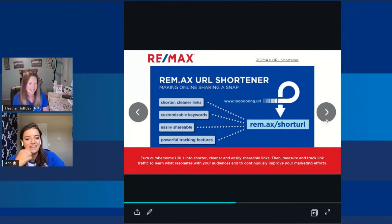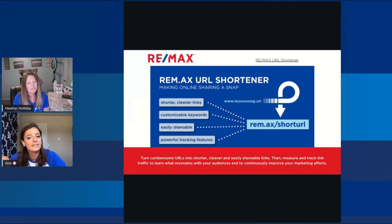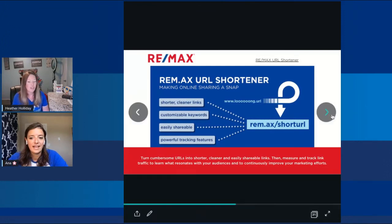So that makes sense. And one thing to know also is that once the listing goes under contract, that link no longer works, because you're not supposed to be advertising something that is not live. So they have it disconnect automatically. If you see a lot of links there that are not working, it's because that property is no longer for sale. Okay, I learned that.